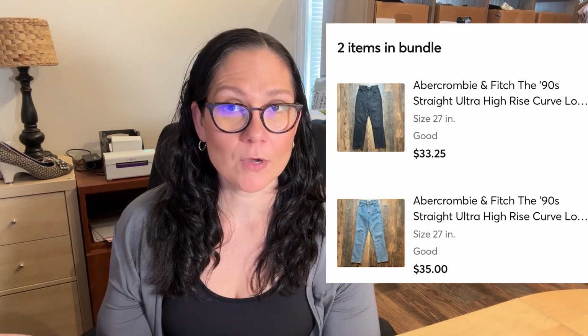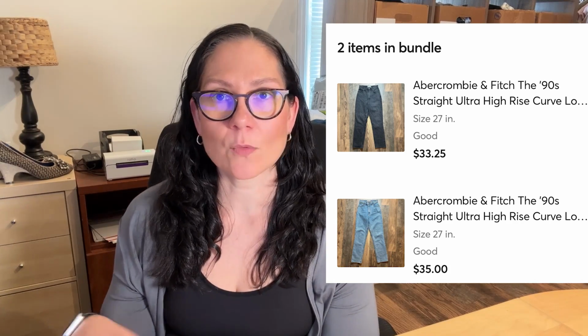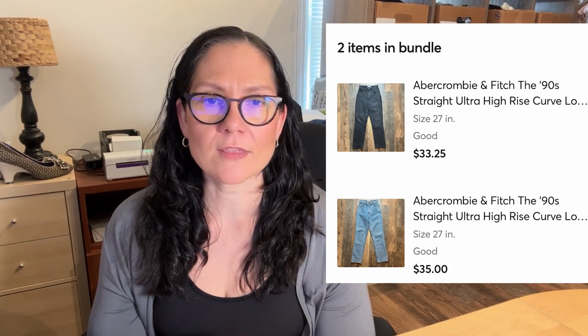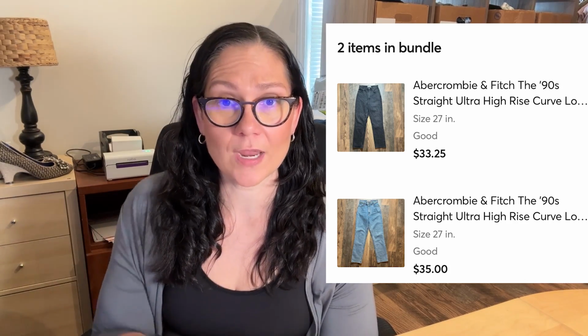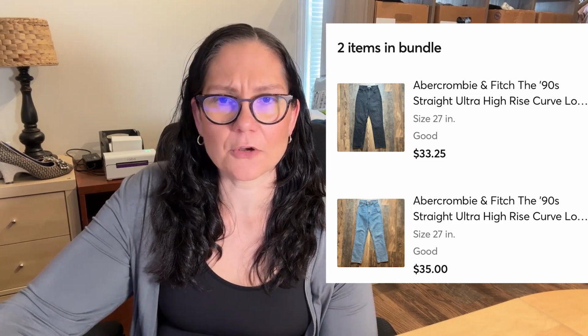Again, if you make me a bundle offer, I'm probably going to let stuff go a little bit less than what I would want for each individual item. Even though these sold the very next day, because they were in a bundle, I was like, sure, see ya. That's great. So that was very exciting, but not necessarily unpredictable. I did think those would sell fast, and they did.